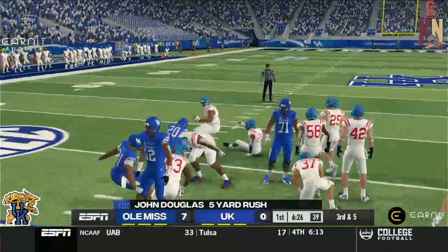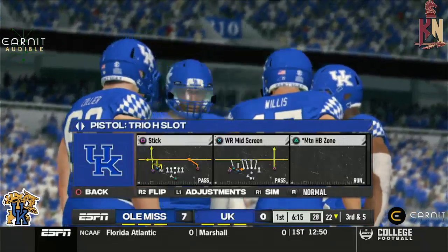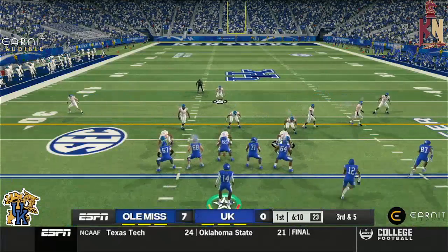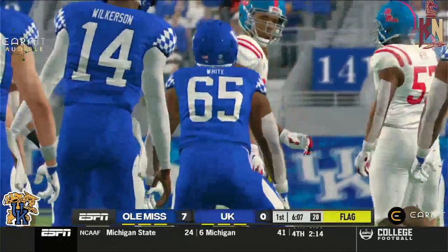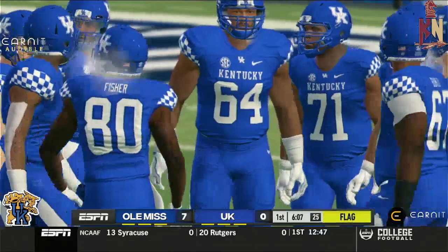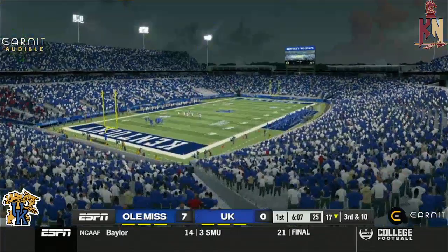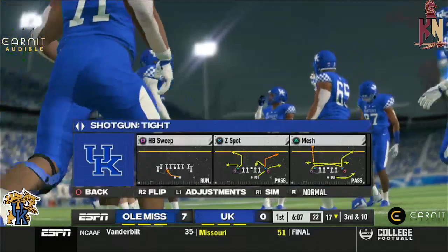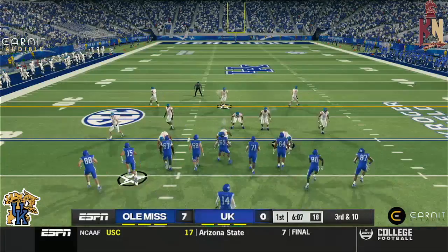Nice run there. Douglas gets about 4 yards on the play. Looks like he flinched down there on the line. False start, offense. It'll be 3rd down again after that penalty. Yeah, now they have more yards to pick up for the first down. From their own 17-yard line. 3rd down.